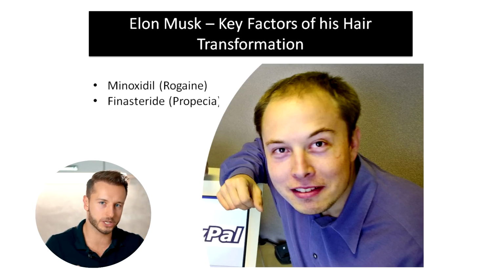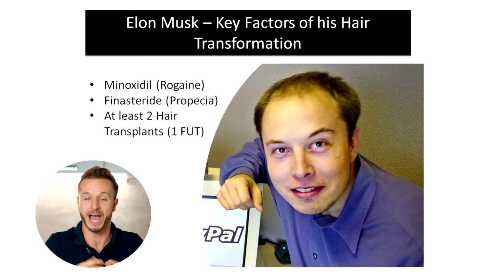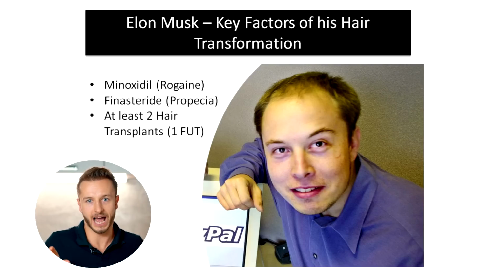I don't know which year he got his first hair transplant. However, I think he has done multiple hair transplants. How many? At least 2 in my opinion. And out of these 2, there was one FUT 100%. I'm gonna share with you why I think that with some proofs.